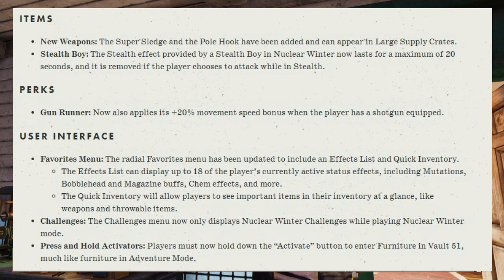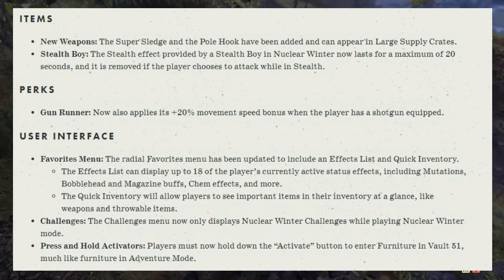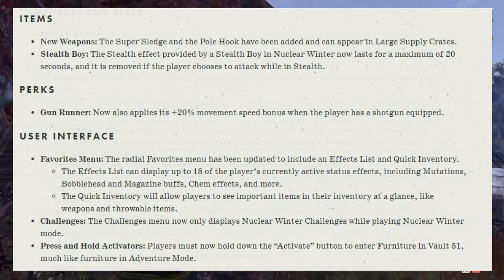Under User Interface, Favorite Menus, the Radio Favorite menu has been updated to include an effects list and quick inventory. The effects list can display up to 18 other players' current status effects, including mutation, bobblehead, and magazine buffs, chem effects, and more. The quick inventory will allow players to see important updates in their inventory at a glance, like weapons and throwable items. Under Challenges, the Challenge menu now only displays Nuclear Winter challenges when playing Nuclear Winter mode. Press and hold activators. Players must now hold down the Activate button to enter Vault 51, much like Furniture in Adventure mode.